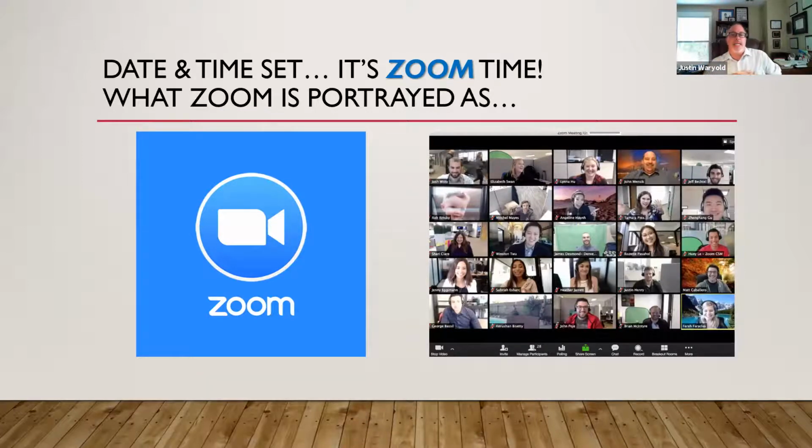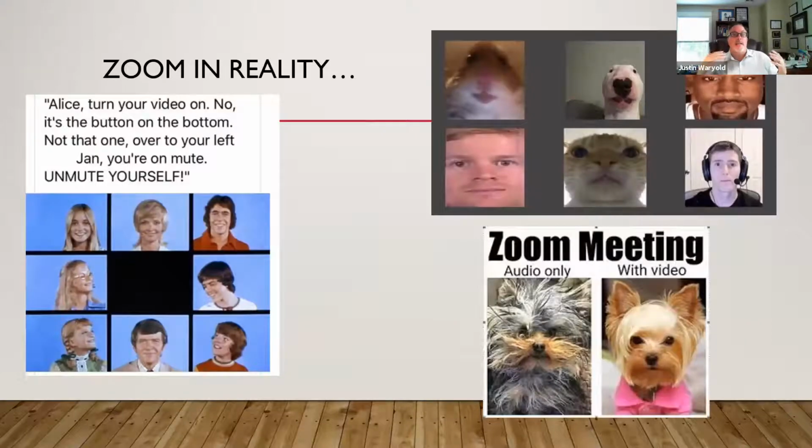So we set a date and time as a group, and what we thought was appropriate for the students to get in between 8 a.m. or 10 a.m. versus 8 p.m. And then we decided to use Zoom. The university had Zoom. We decided not to do the Adobe Connect because Zoom does have a lot of features that's nice. So this is what Zoom typically looks like, right? We all know this. We all thought this was going to be great. And in our reality, this is what we always saw.